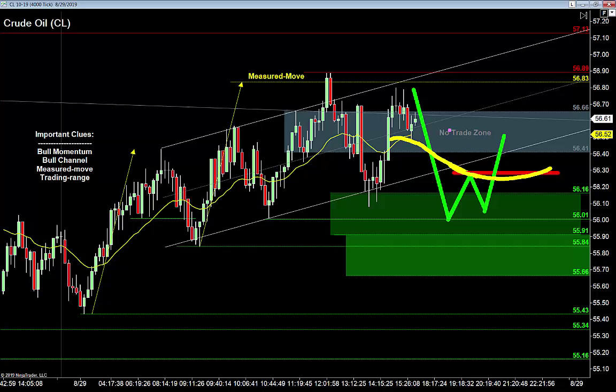Now, as that failure pattern is running higher here, I don't want to chase it, because remember, I don't want to trade inside the no trade zone, inside the middle. So now what I'll do is wait for that pullback and buy it on the pullback, right? A classic failure into pullback combination setup. And this is the pattern I'm looking for as we get a shallow pullback.